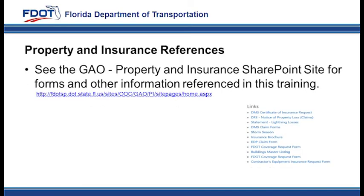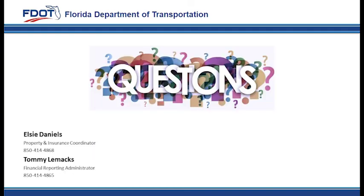More information regarding property and insurance claims, including district contacts, forms, policies, etc., can be found at the General Accounting Office Property and Insurance SharePoint site. Please reach out to Elsie Daniels or Tommy Lemax with any questions.